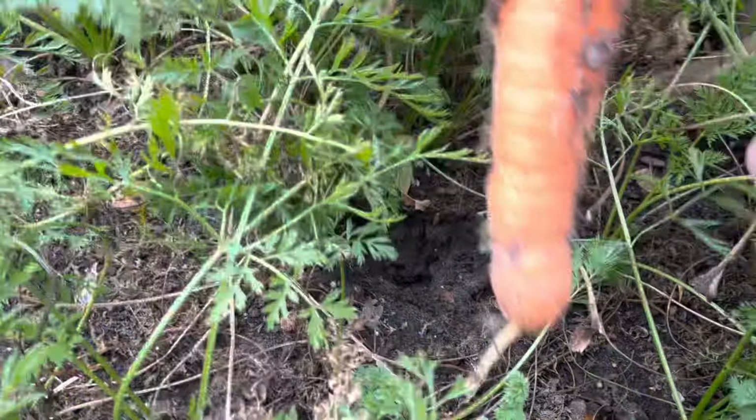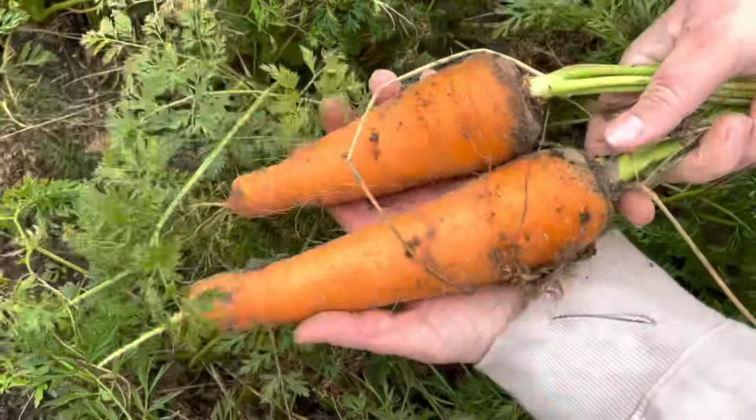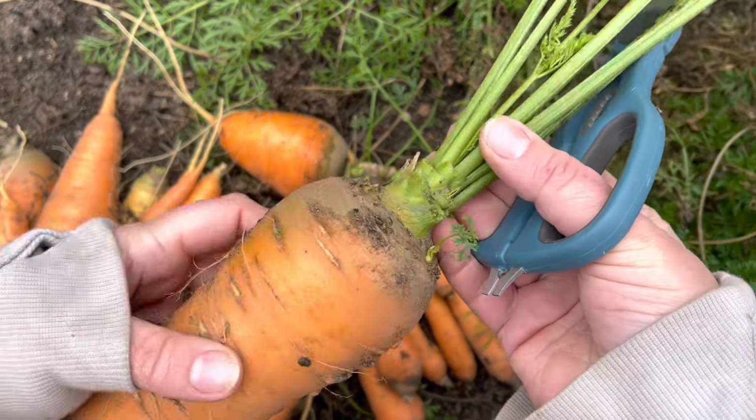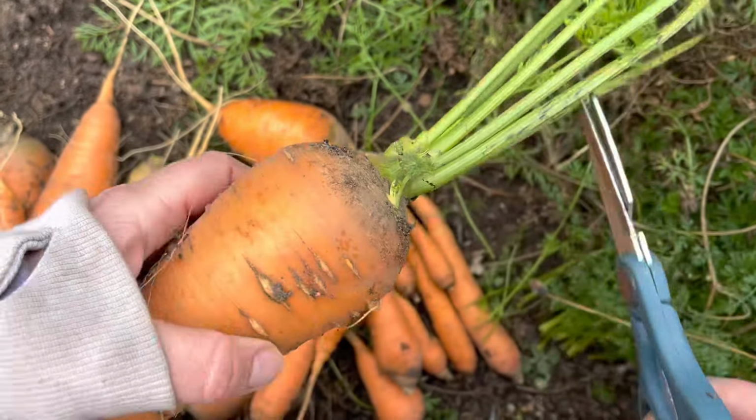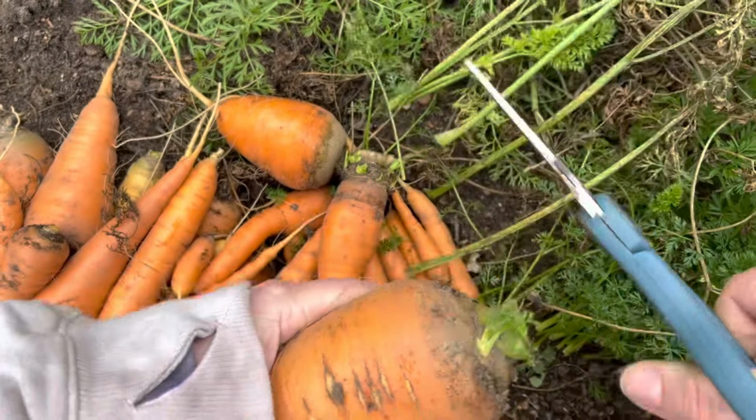It's also worth mentioning for long-term storage, we harvest our carrots while the tops are still green and before they've died back. The one tricky thing about growing big carrots is that they also have really big, thick tops that are more difficult and take a little bit more finesse to cut through.